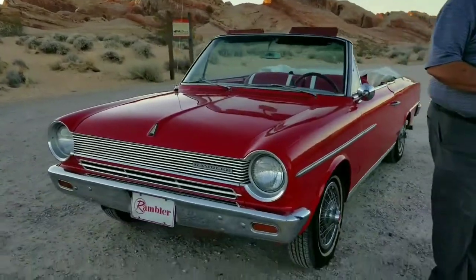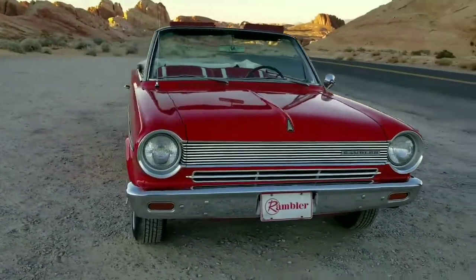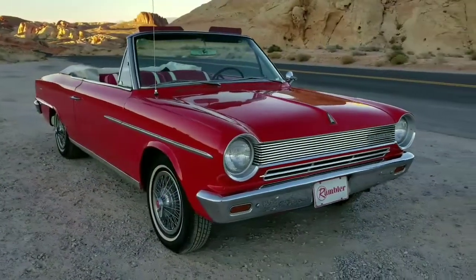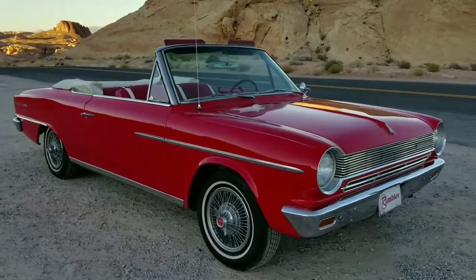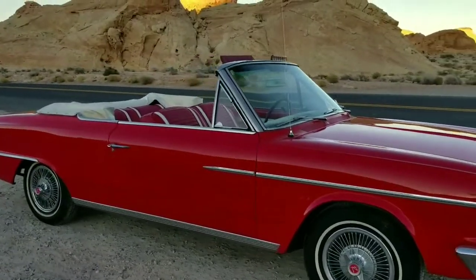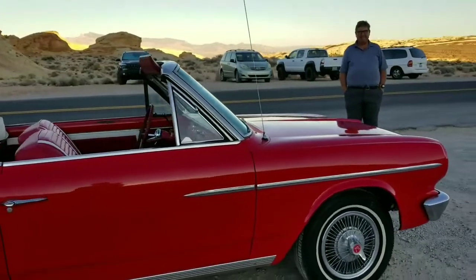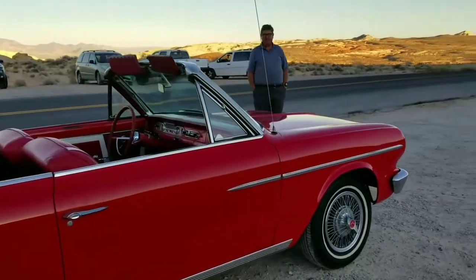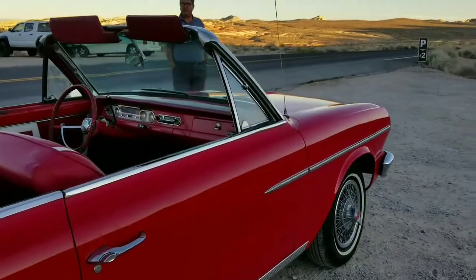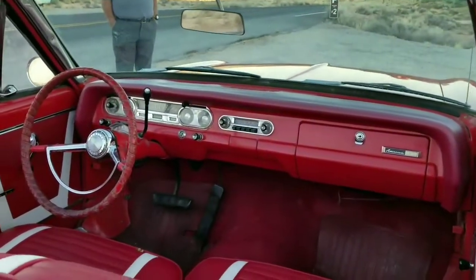I'm going to do a walk around your beautiful 64 Rambler topless drop top. So this one was the 440H. It was the top of the line for the Americans. The top of the line. Now, Rampart Red. Rampart Red. And what was invoiced back then? This car probably cost somewhere in the neighborhood of about $2,800. Yeah, okay.